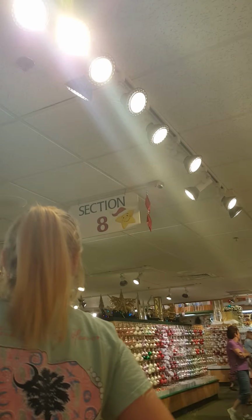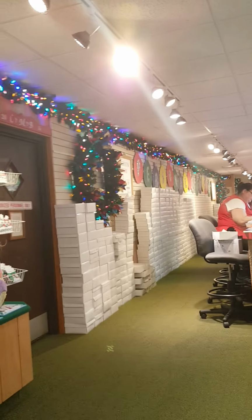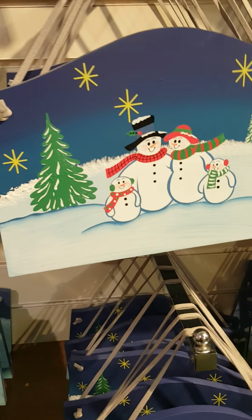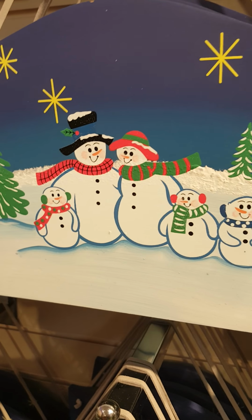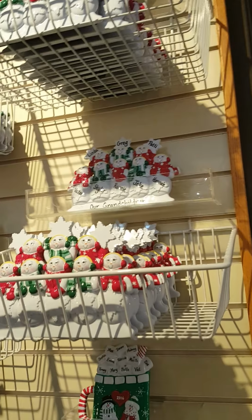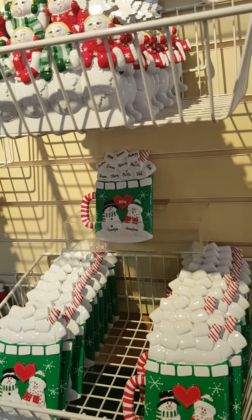Look, we're only in section 8. And there's like a 100 sections. Wow. Oh my gosh, there's a big wreath over there. This is like a family one. Wow, look, you can have like, wow. We would have this one. Yeah, we would have this one. Oh my gosh. It's already getting crowded. Wow. This is cool.